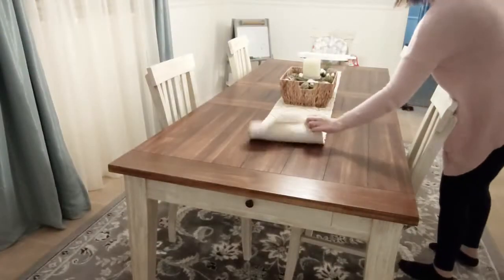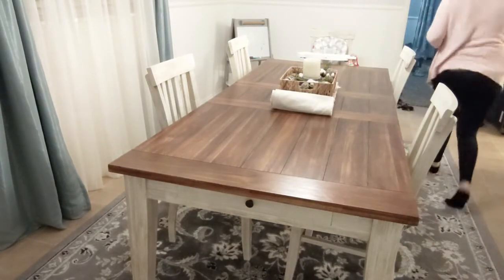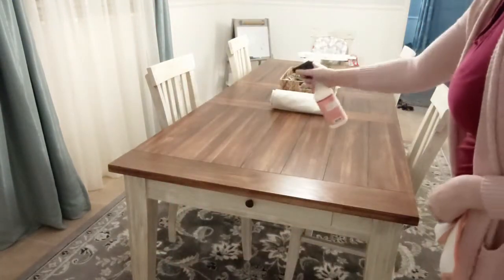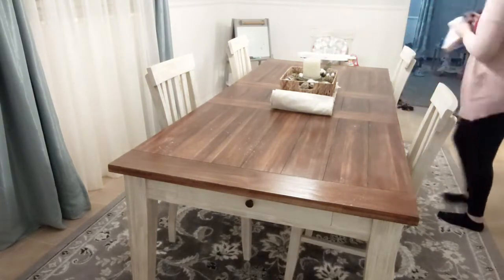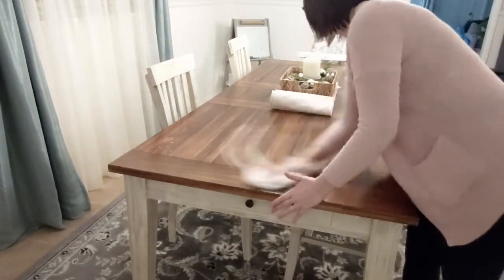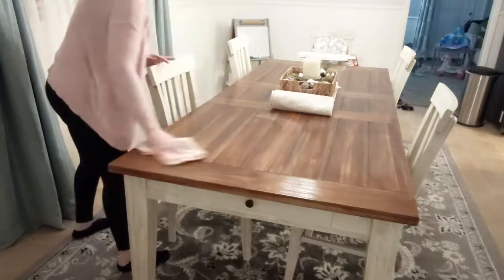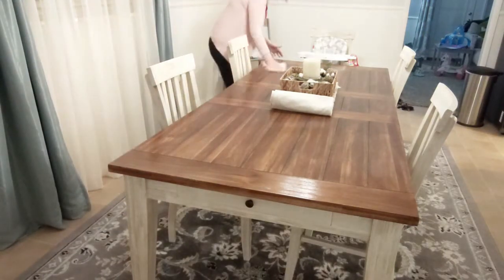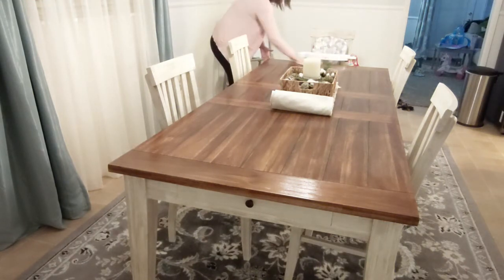Okay, so wiping down my tabletop, I'm just going to be using the Mrs. Meyer's Peppermint Multi-Surface Spray. I've been meaning to get a wood cleaner for this kitchen table. I just haven't gotten around to doing it yet. I still haven't tried the method Wood for Good. I've heard really amazing things about it, but I just keep forgetting to get it every time I'm at the grocery store. So next time I go, hopefully I will remember, and you guys can see me clean with that next time.